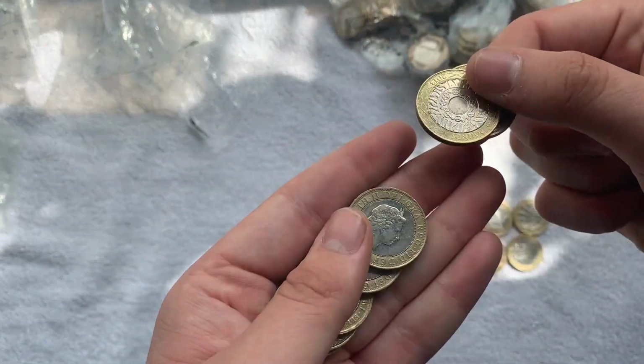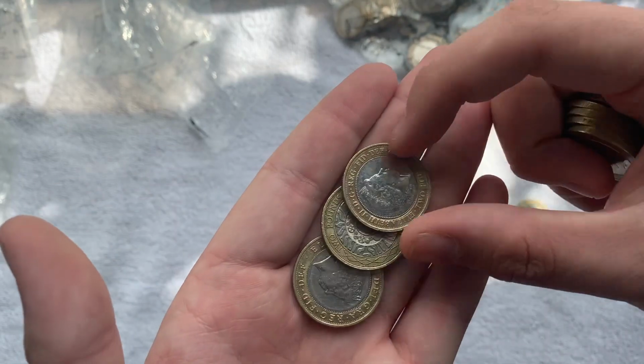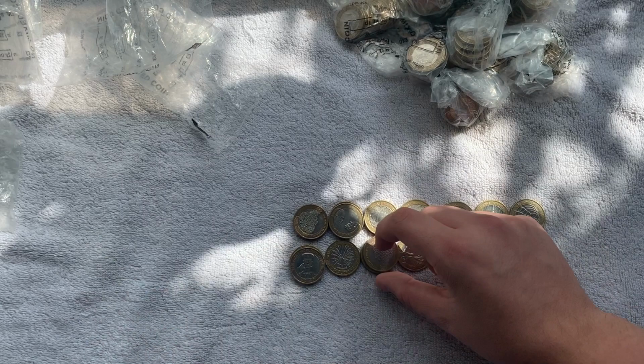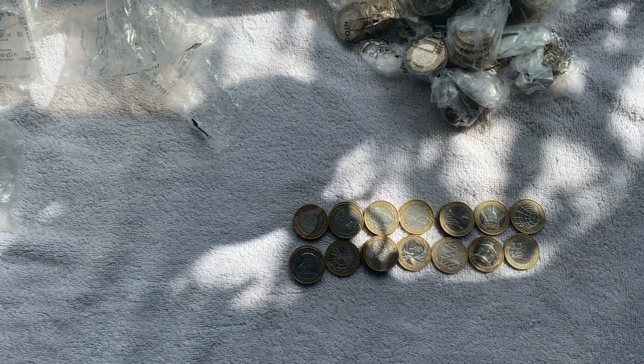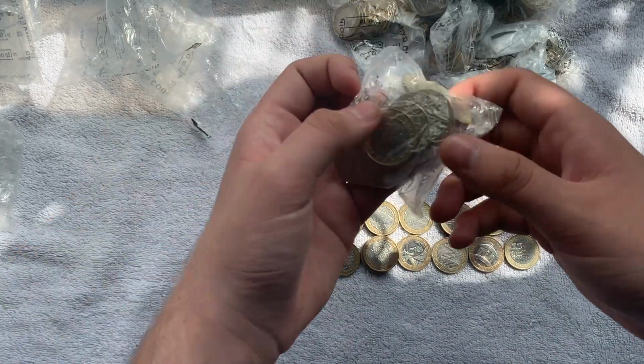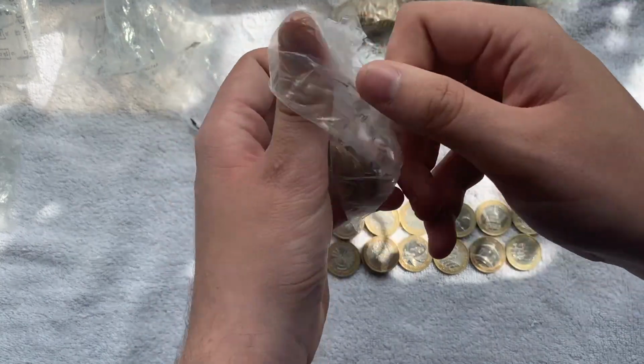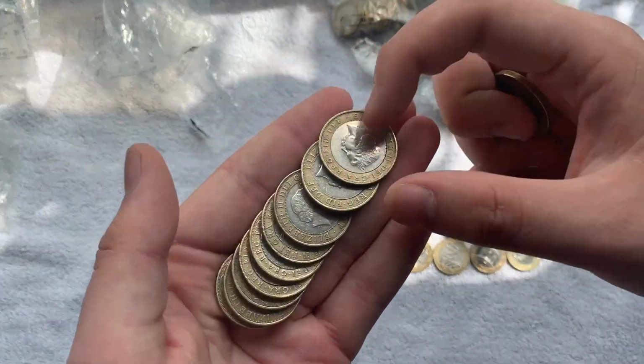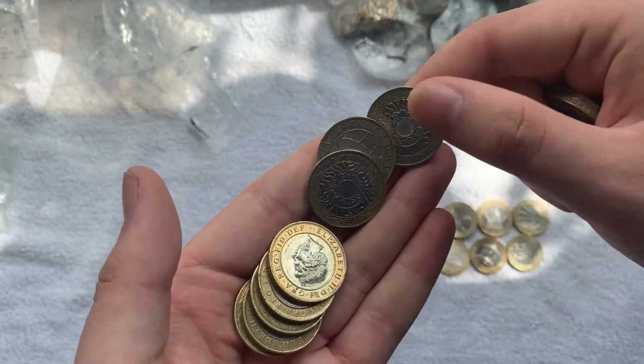So Commonwealth, where are you at? What's this gonna be? Charles Dickens. Okay, cool, look at that. And we still got loads of bags left. This is definitely gonna be a good hunt, I can feel it. But yeah, let me know what you guys have found. Anything good in your bank runs, if you do them, or your change.